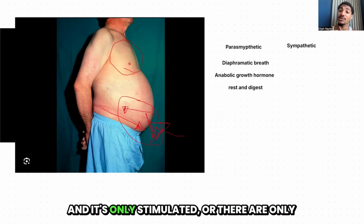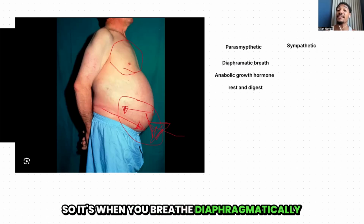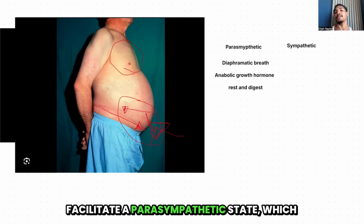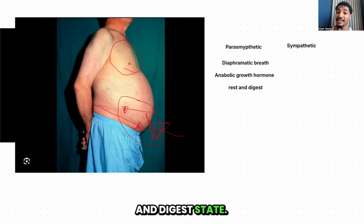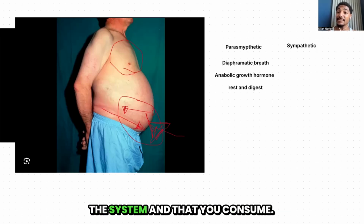And heal. And there are only two ways you can breathe, right or wrong, right? Through the chest or through the belly, right? So it's when you breathe diaphragmatically, properly through the lower abdominal region, low stomach region, that you can facilitate a parasympathetic state, which is going to produce healthy hormones, which is going to rebuild your tissues because it's the rest and digest state. So it also is going to increase your digestive fire or your ability to digest, assimilate, and eliminate foods that you consume.